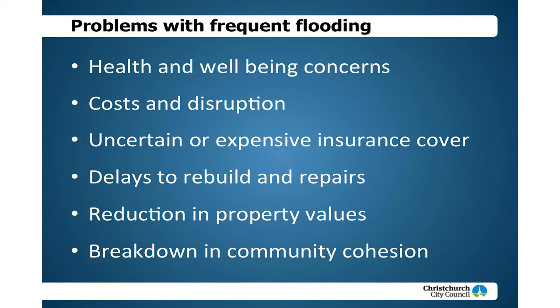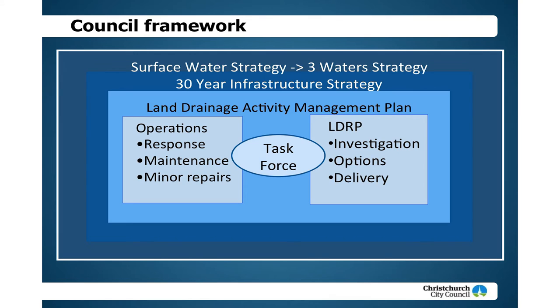There is a perception of reduced property values, and a breakdown in community cohesion can result if people in frequent flooding areas depart. You've obviously got fewer people on the street, and sometimes the community can lose some strength. So there's a whole range of responses that council is undertaking to try to respond to this change in flood risk across the city.